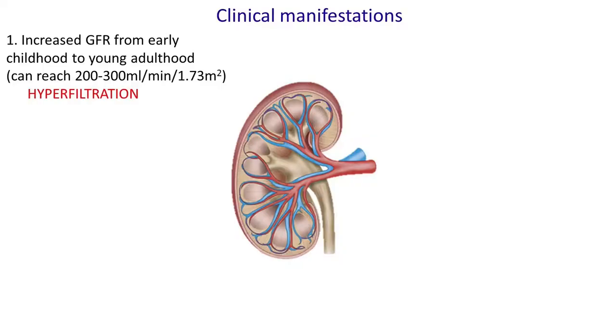So what are the clinical manifestations of renal involvement in sickle cell disease? We think of renal failure as a problem in adults, and it is a problem in adults. It's very rare for children to get renal failure. But the impact on the kidney starts very young.